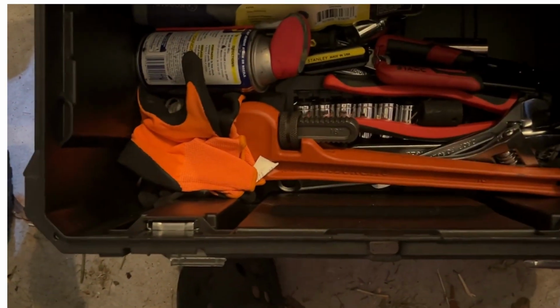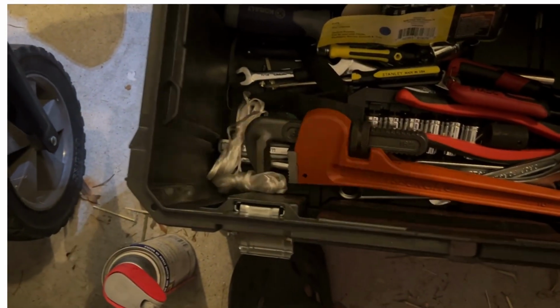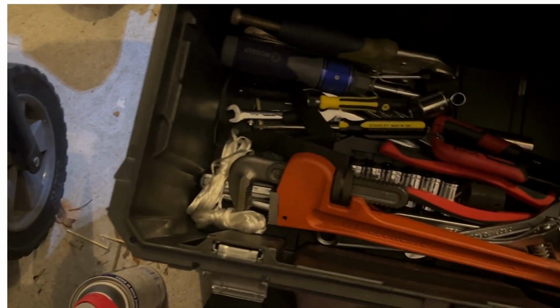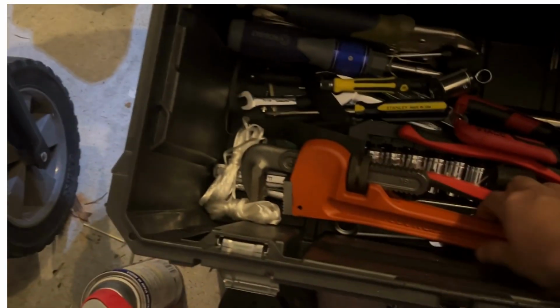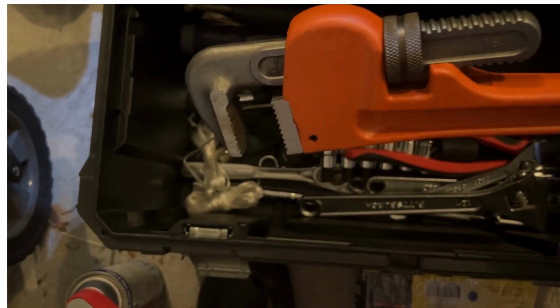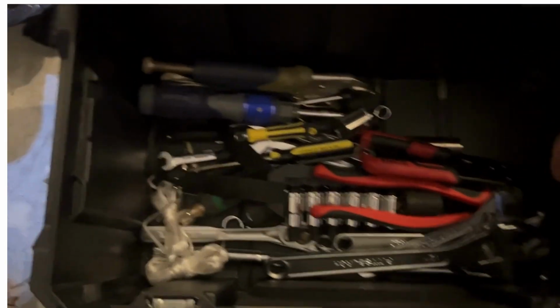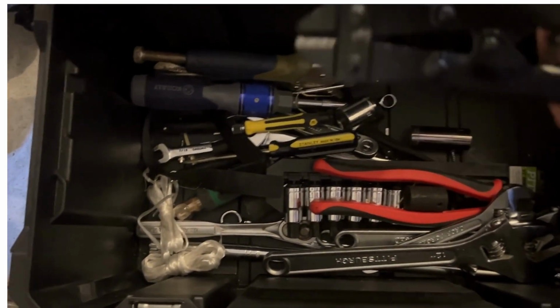But then I've got a couple cans of WD-40 because you can never have too much of that. Just some random gloves, batteries, pipe wrench. This comes in real handy on the tractor with some of those bigger bolts and more stubborn bolts that we have. I've got a pair of little bolt cutters.